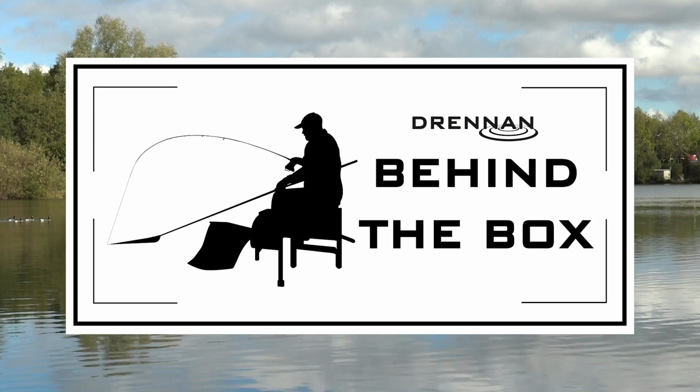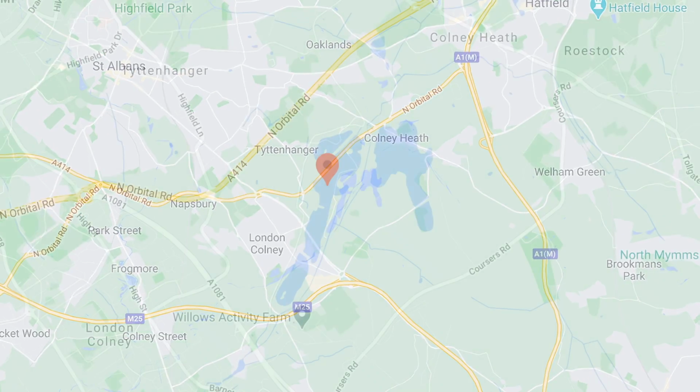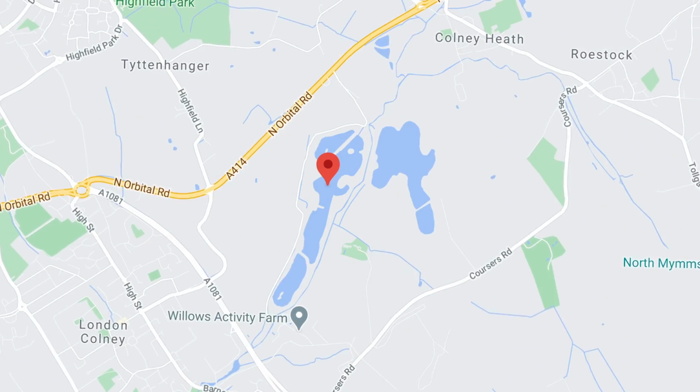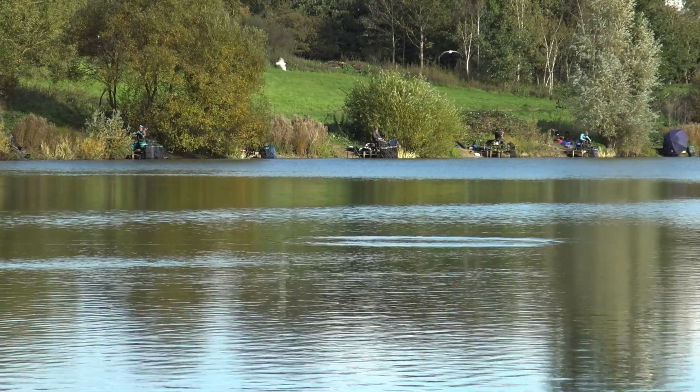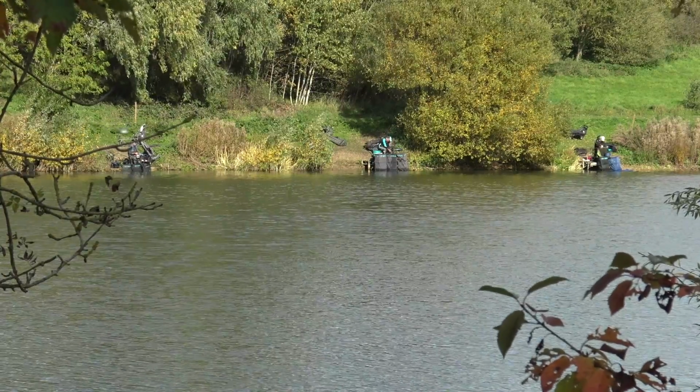We brought the cameras along today to Albans Lakes in St Albans, Hertfordshire. We're here following Chris Vandervleit for a midweek open match. Now there's 20 anglers turned up for this match today, and the majority of those are local experts.